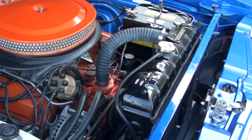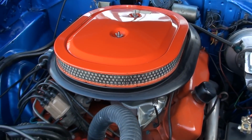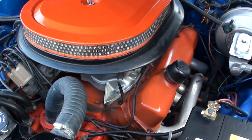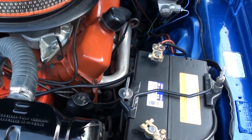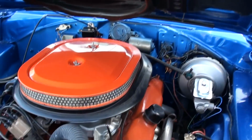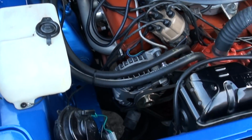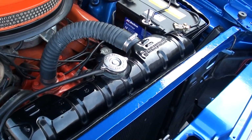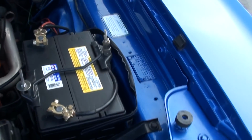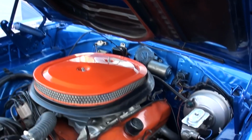Again, it is a factory 440 car. Does not have the matching numbers motor. I think it's a 68 block, 4-barrel. You can see it's got a set of ceramic headers on it, power steering, power brakes. Again, factory N96 Air Grabber hood, 727 Torqueflite automatic trans. It's got the stock Mopar radiator in it. Original fender tag.